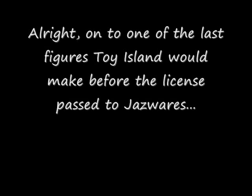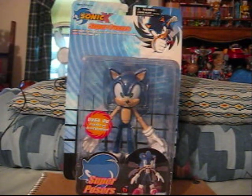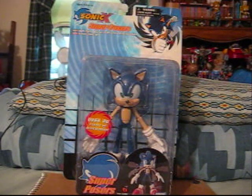Okay, that's enough of that. We're gonna move on to the last figure that they made before the license passed on to Jazzwares, at least to my knowledge. The Sonic Superposer. Alright, sorry to keep you waiting. Here is the Toy Island Sonic Superposer.